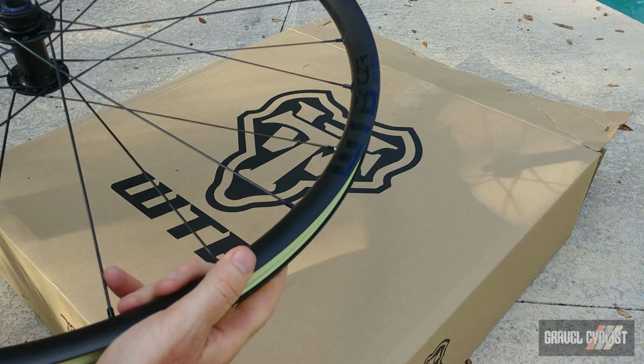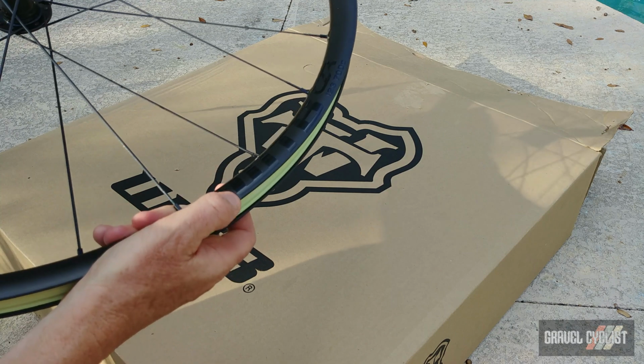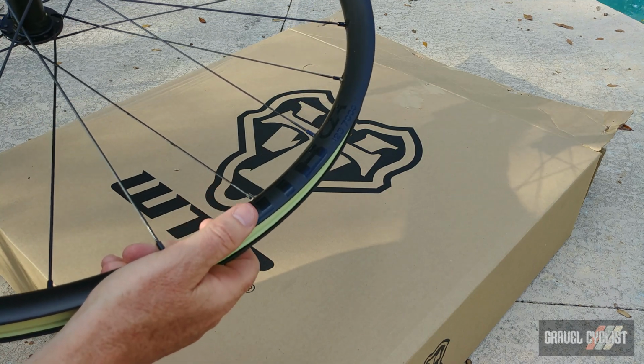And as you can see, it's a pretty plain looking wheel set. There's no crazy stickers. It's a bit hard to see in this shot possibly, but you can see the branding there, WTB CZR i23 700C.